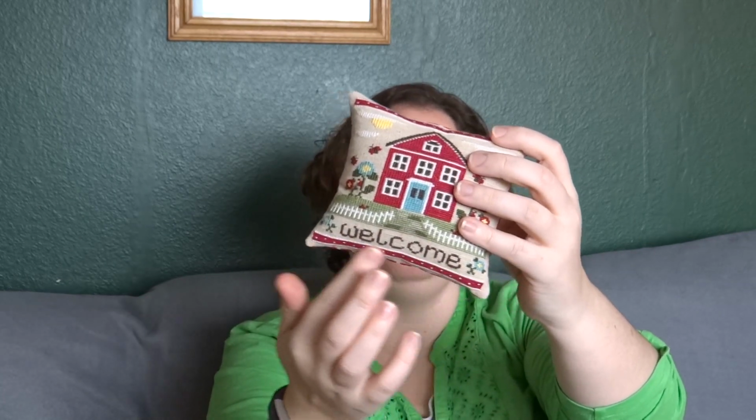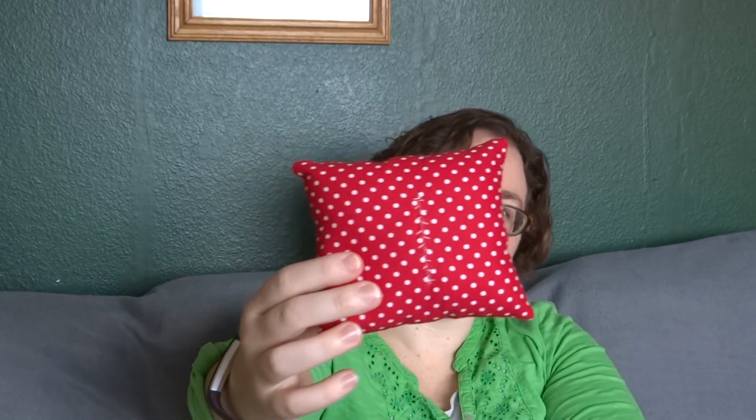And I have red and white polka dots on the back to match the red and white polka dot borders. And this is one that I cut in the back to stuff it and then sewed it back up. Not my favorite. I'm sure that there's a much neater way to do that, but anyway, you don't see that part because this is the part that shows. Alright, so those are all of my cross-stitch finishes that I still have with me.